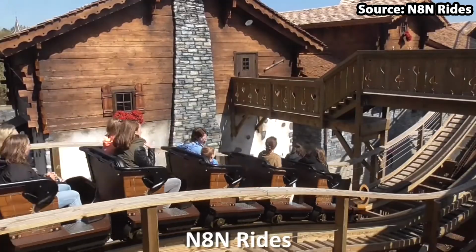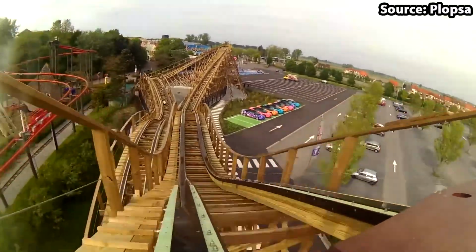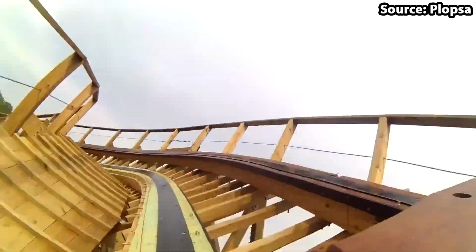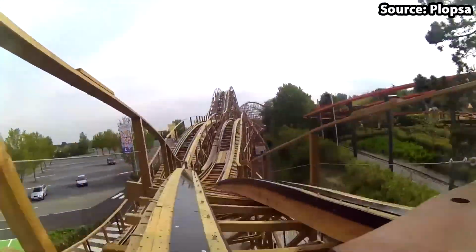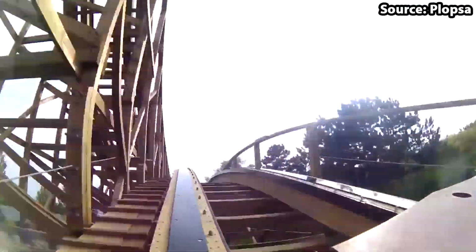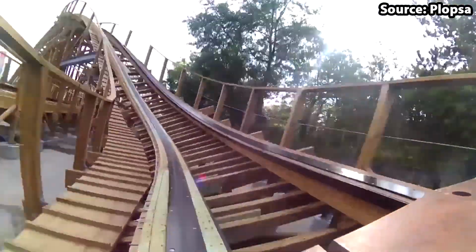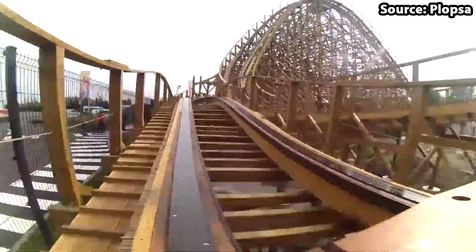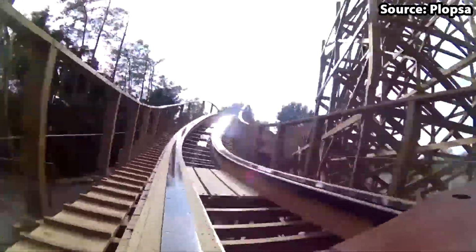But unlike normal woodies, which are starting to become a bit boring with hardly any elements packed in at all, Heidi The Ride is packed with airtime and thrills at a speed of 44 miles per hour, causing even the biggest thrill junkie in the group to be blown away. On top of this, by having the wooden structure, it still has the classic wooden charm, so for me that is the reason why Heidi The Ride is at the number 2 spot.